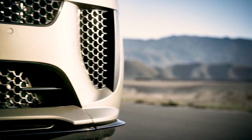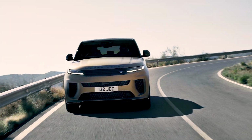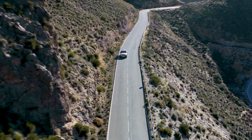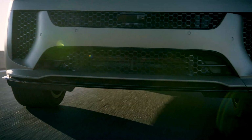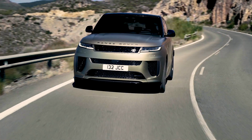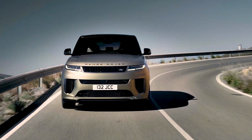For effective braking of this device, the developers used carbon ceramic brake discs with a diameter of 440 mm with 8-piston calipers in front and 6-piston rear. Well, as a cherry on the cake, exclusively for SV Edition 1, 23-inch carbon rims have been developed for the first time, which are as much as 40% lighter than their aluminum counterparts.